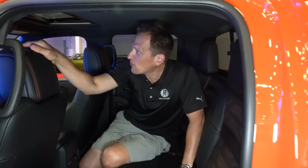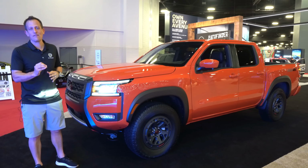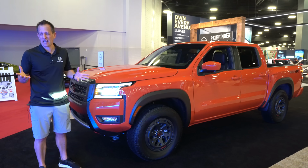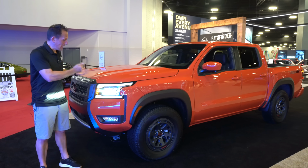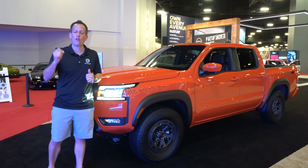I wanna take you for a drive. There's no big doors to drive this thing out of because we're at the convention center in Miami, but stay tuned for the first drive, but we gotta wrap it up here from the auto show. All right, guys, another great time, another great vehicle here at the Miami Auto Show. Definitely wanna thank everybody from Nissan USA allowing us some special time with this updated, tuned up, refreshed Frontier.